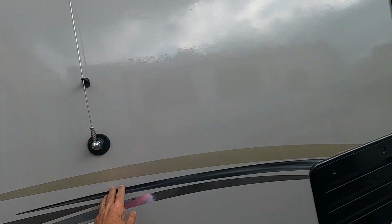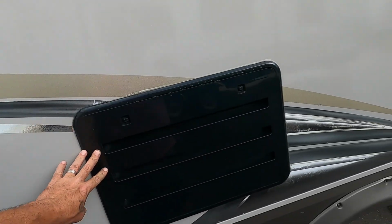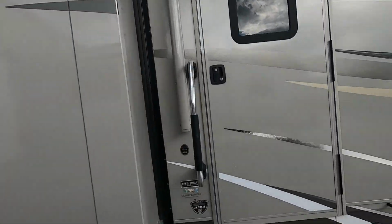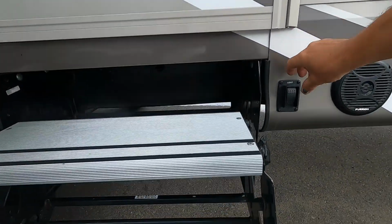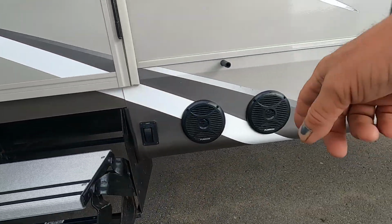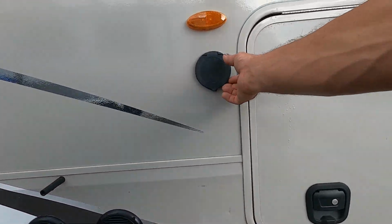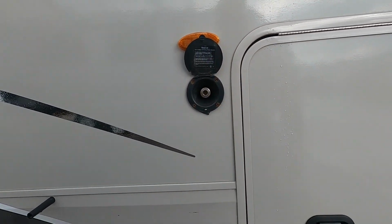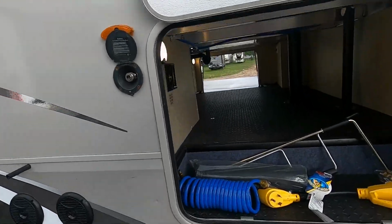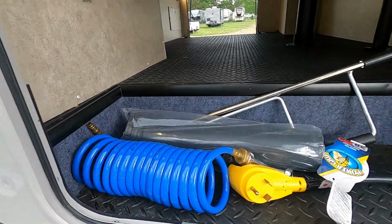Your antenna. These are access to the back of your fridge. A vent for your microwave. You do have a light for your steps, so you can see that coming in at night. Nice blue light. Outdoor speakers. Spray port, that blue spray hose on the other side will plug in there and spray off this side of the unit. Right there, that hose.